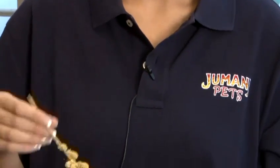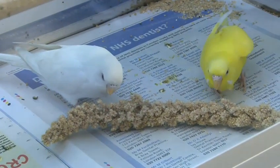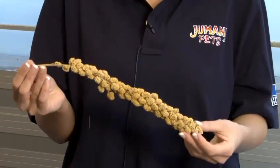A great, inexpensive treat for your bird is millet. It's great, but you shouldn't feed it every day. It is quite fattening for them, but they absolutely love it. So you want to give it 2 to 3 times a week max.